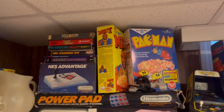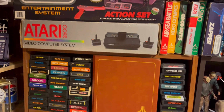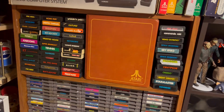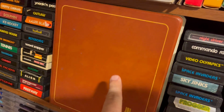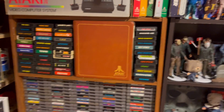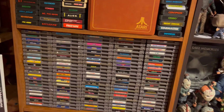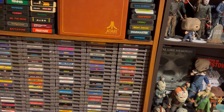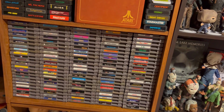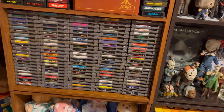Video game section, I guess. All of the Atari games. This is such a blast back to childhood. These Atari books. They really only held like 8 games, but they're so awesome. That is two layers of Nintendo games, and then there's way more upstairs, but this is the best I could do.